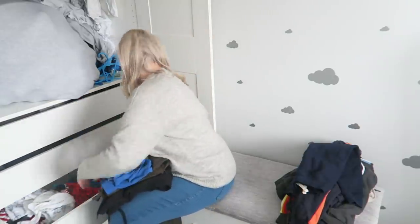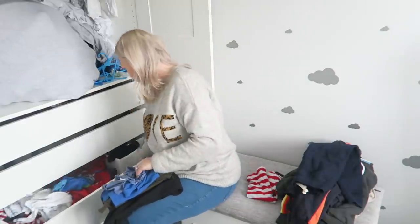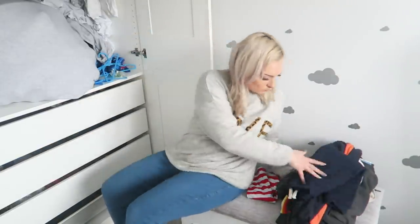But he was moaning at me this morning that his pajamas were in the wrong drawer. And I was like, who did that? Turns out Daddy had done it. Daddy had put pajamas in all sorts of drawers and Clayton couldn't find where they were. Both of my boys are a bit of a neat freak, just like me.